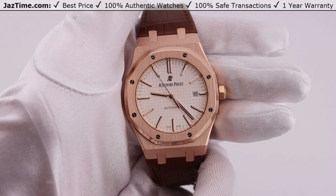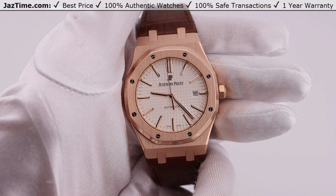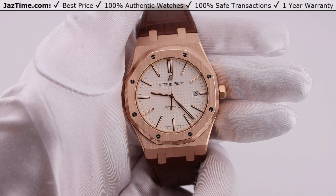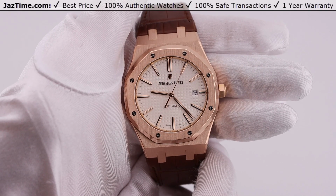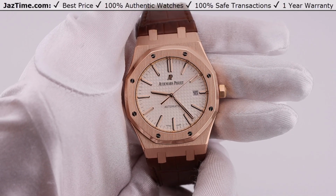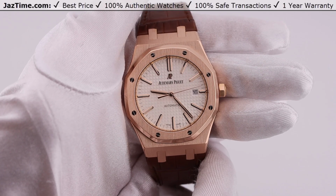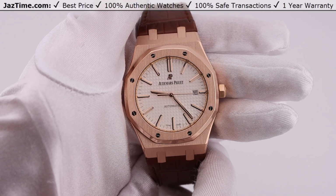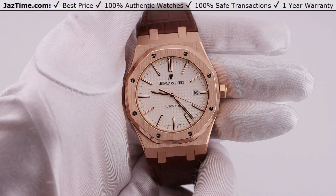They didn't want to spend all this money and time and effort to R&D a whole new movement, so they simply made the case bigger, put a spacer, and slammed the old movement into this one. So that's the main difference between the previous generation and this one, which a lot of people like. People like this larger 41. It gives it more presence, et cetera, et cetera. Okay, so that's the way that the case is, and that actually leads me to the next topic, which is the dial.